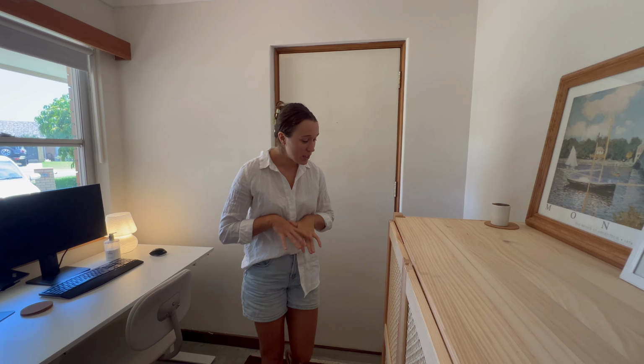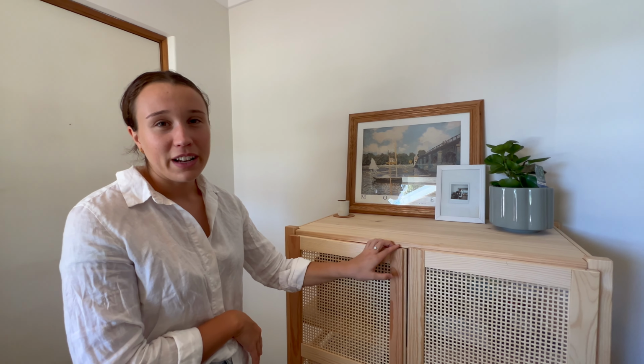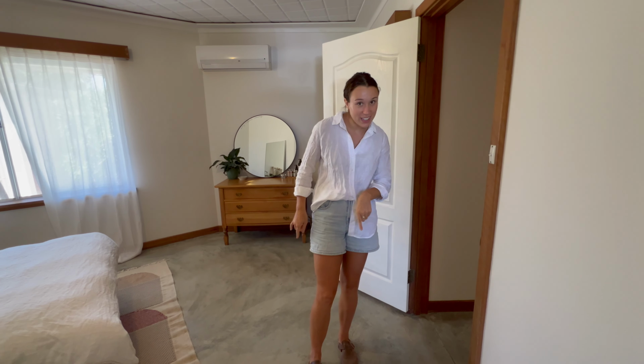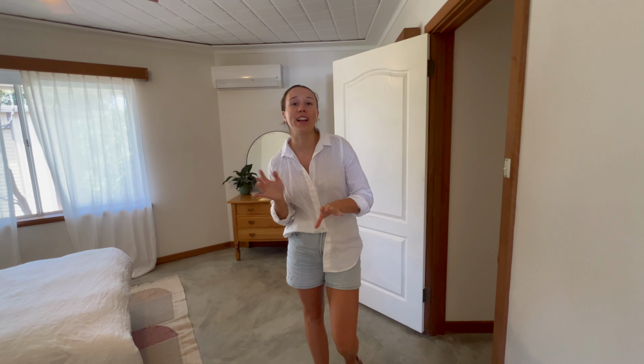And this is Beanie's little corner. She loves to lie in here and sleep. This is one of my favourite pieces of furniture. I put it together myself and it's really uneven, so I don't like to look at it too much. So I also want to touch on the floors in here. These floors were also carpet everywhere except the toilet, the bathroom, the laundry and kitchen.